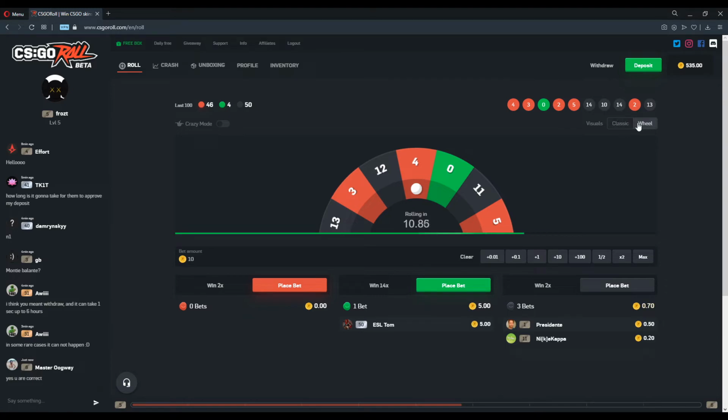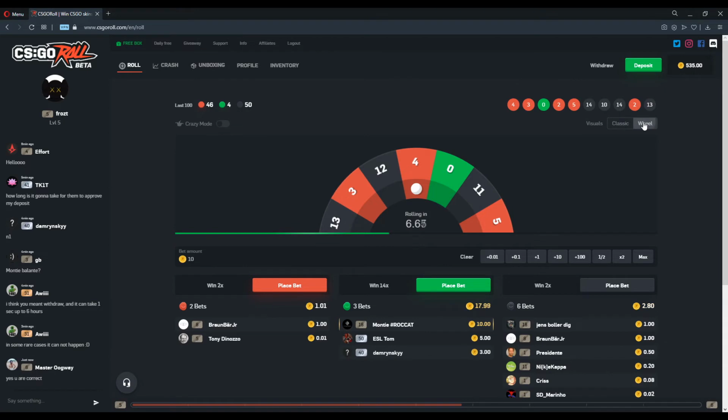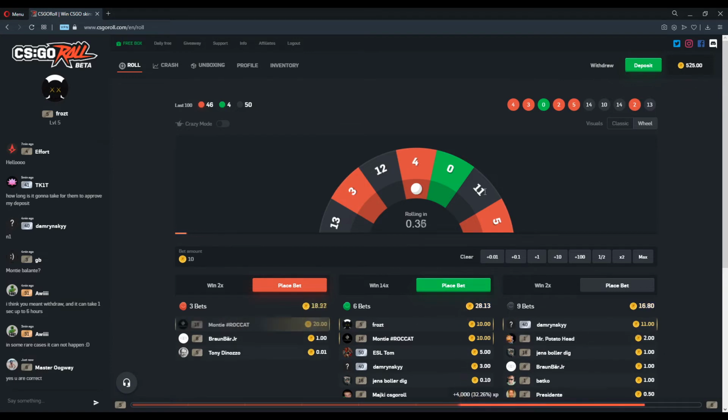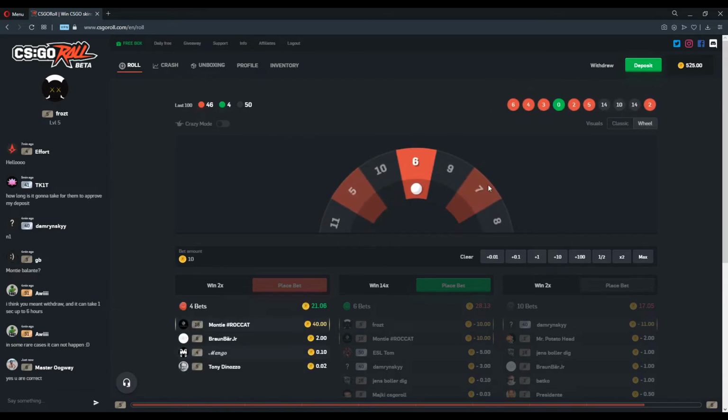You guys like this mode? Let me know in the comments below if you like the wheel mode or the classic mode. Classic is just OG, but, you know, wheel mode is what it is. I forgot to put a bet again because I'm just talking and I only put on green. Quick green? See, I would have put on red again. I would have won again.